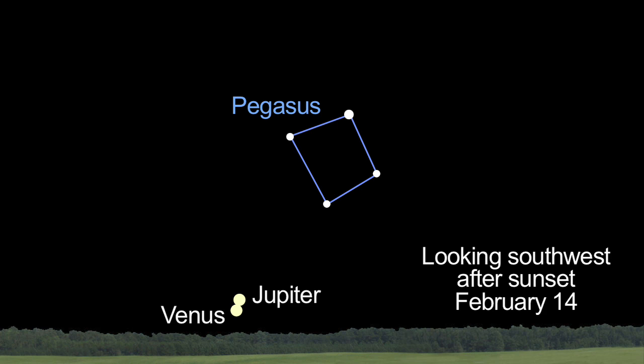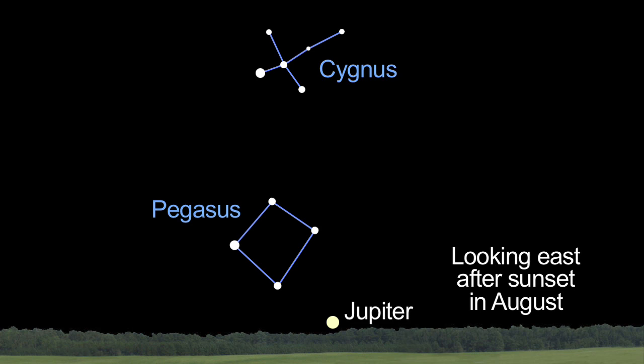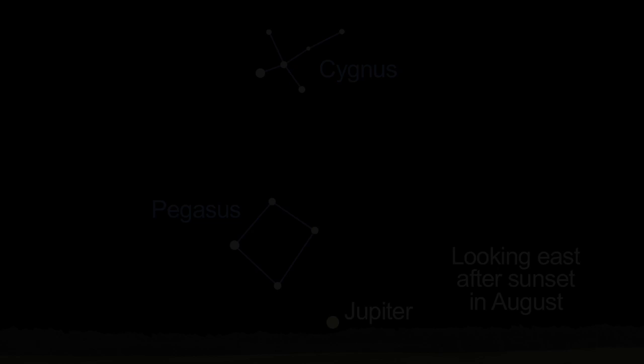Then it will be a few months' wait until Jupiter becomes visible in the morning sky. By August, you can once again view Jupiter and the 4 Galilean moons after dinner or as soon as the sun sets and the stars come out.